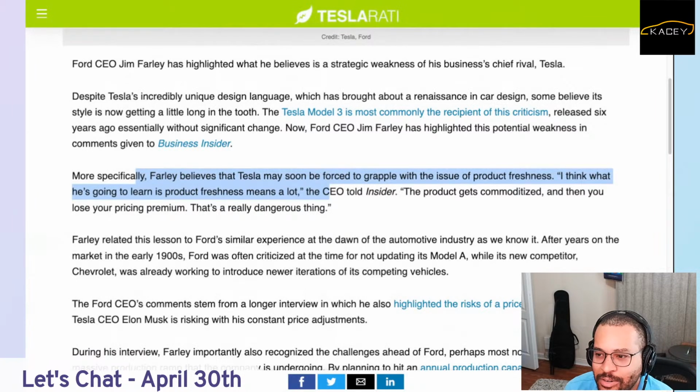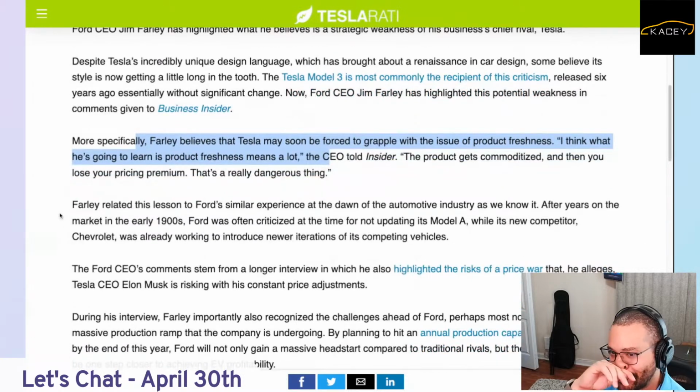What freshness? The Model S essentially looks like it did back in 2012, 11 years ago, and it's still selling like hotcakes. It's had a little bit here and there. They got rid of the nose cone and they changed the headlights and fog lights a little bit, but to anybody who's not into cars and not an enthusiast, it's the same car as it was 11 years ago. I think what he's going to learn is product freshness means a lot.